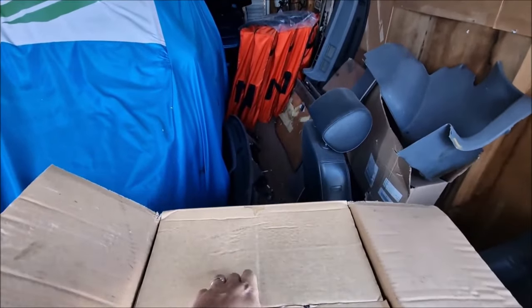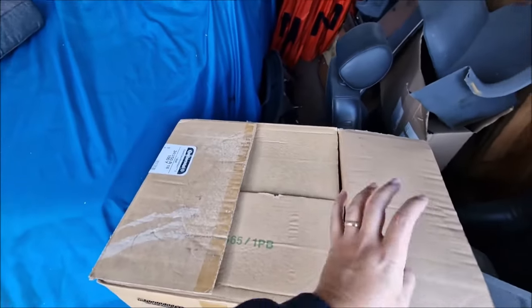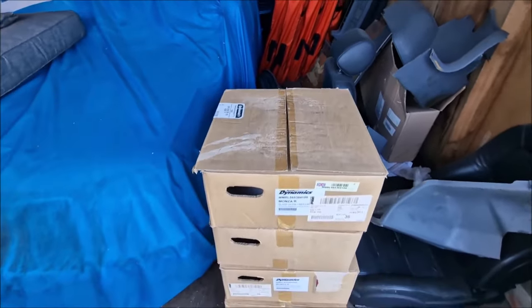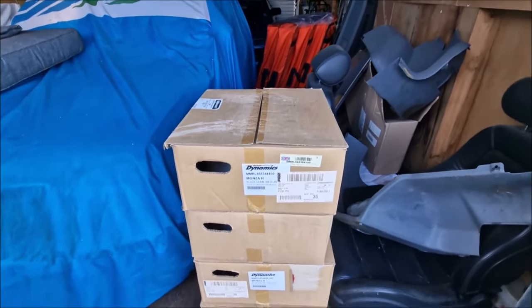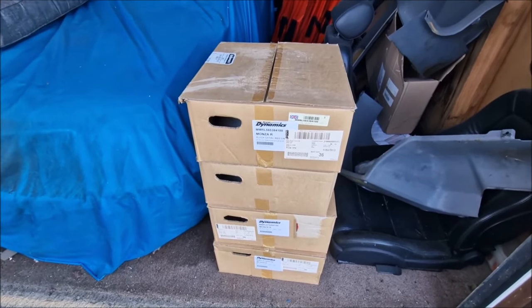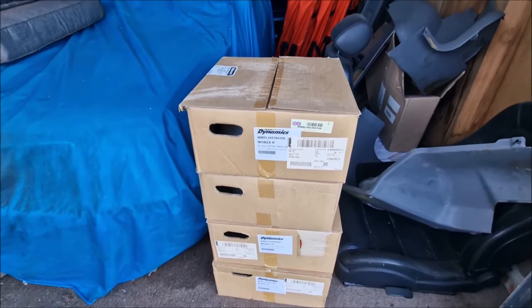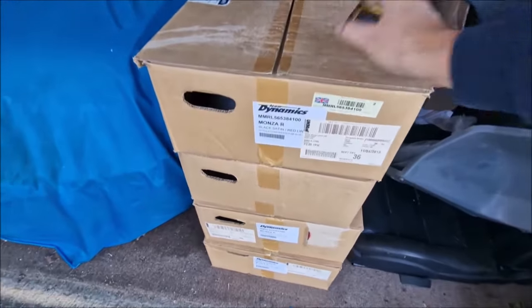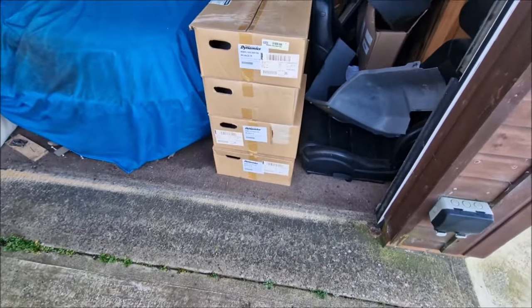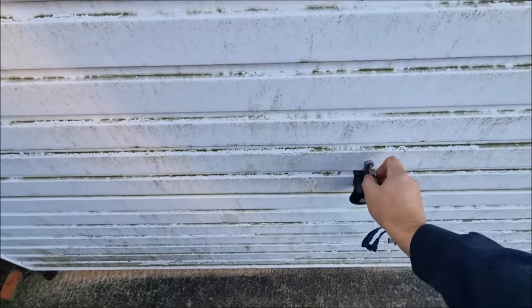So I'm going to measure the dimensions of the box, there they are by the way, and work out shipping, because that might be a factor for some people who want to buy the car. But the car is going to be supplied with a full set of nearly brand new Toyota MR2 alloy wheels. They're all measured up, ready to go. I estimate it's going to cost about £20 to post them. They're 36 kilograms in total, and about 50 centimetres by 50 centimetres by 25 centimetres.